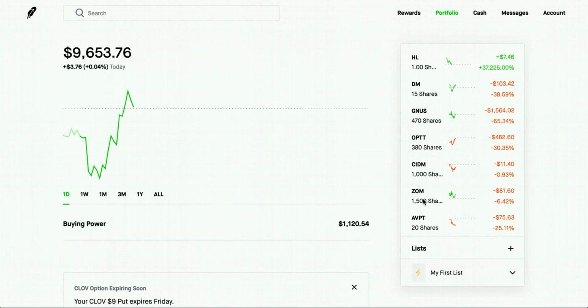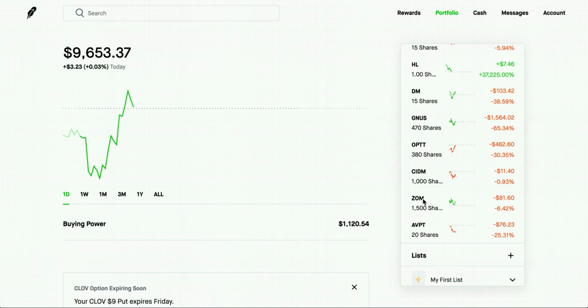And then I got a few pennies. Like I said before, this is kind of my play account. If it goes up, then I'm chilling, and if it sucks, like Genius over here, then so be it. So that's kind of this account over here.